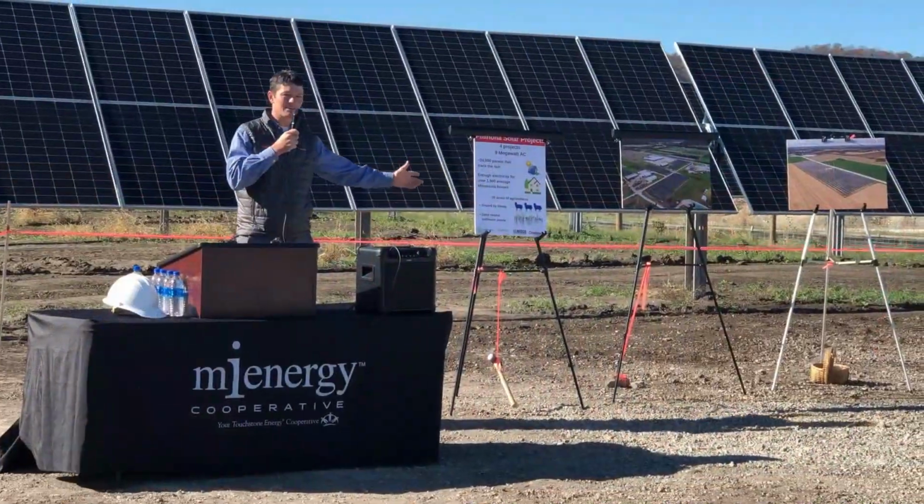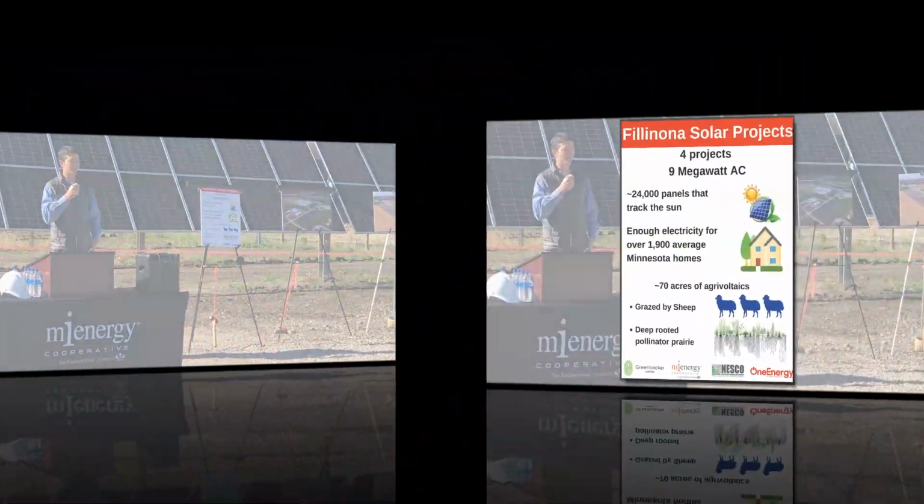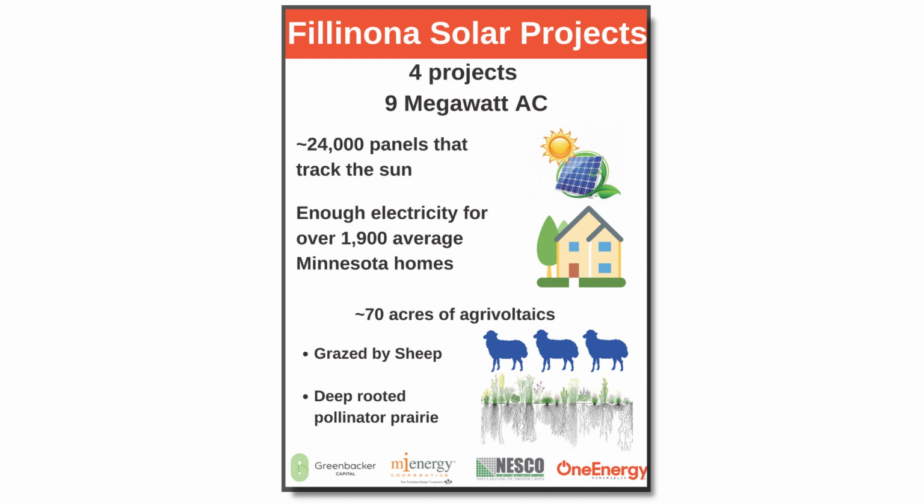So we put together a little infographic here just talking about these projects. I mean, they are 9 megawatts, which is a little bit hard to conceptualize how big that is. This project is 1 megawatt, so this is 1/9 of the overall size. And in total, we expect them to produce enough energy for 1,900 average Minnesota households. So pretty substantial amount of electricity from all these projects.